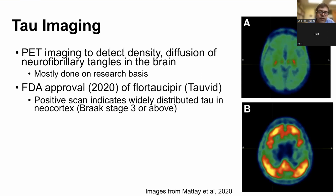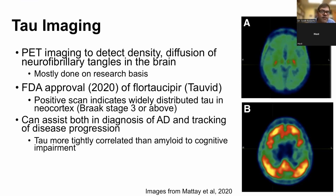This fluorotaucipir tracer is now FDA approved. But similarly to amyloid imaging, it's not yet widely used because it's not covered by Medicare as of yet. Tau imaging is important because tau tangles are actually more predictive of cognitive impairment than the presence of amyloid plaques. So there's a tighter correlation between tau tangles and cognitive impairment than with amyloid plaques.